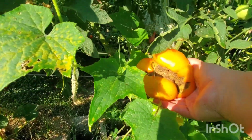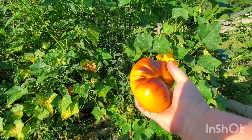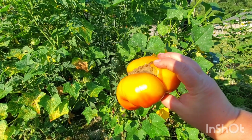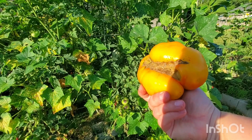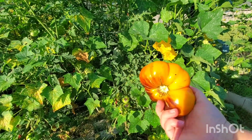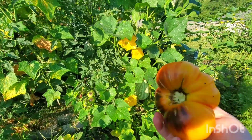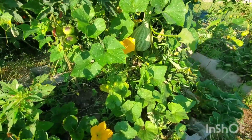And so I think this one is ready. I mean, it's fasciated, but I think it'll still be good enough that we can try it. And so that just means it had multiple blooms, and so it made multiple tomatoes all joined in. And so some of the parts closest here might not be great, but I think it'll be good enough that we can taste it. So that's exciting because it does have more on the vine that aren't as fasciated as this. I just let this one grow because I thought it'd be fun. And I'm glad I did because it came out and we'll be able to taste it.